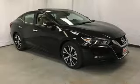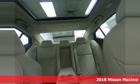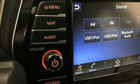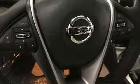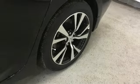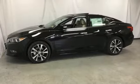Here's a 2018 Nissan Maxima. This is the kind of sedan that doesn't just take corners, it owns them. Everyday sedan sensibility combines with power and handling to make this an everyday driver that is anything but ordinary. Enjoy the performance offered by the Xtronic CVT with drive mode selector matched to the 300 horsepower 3.5-liter V6 engine.